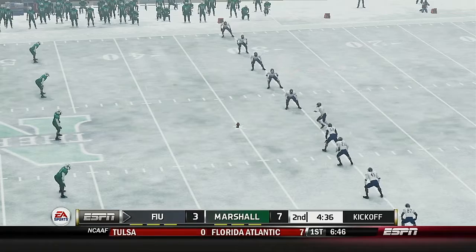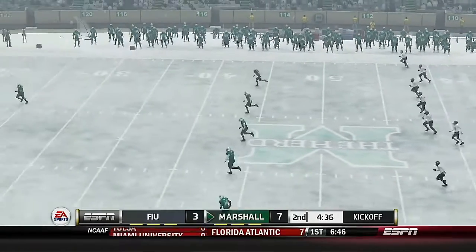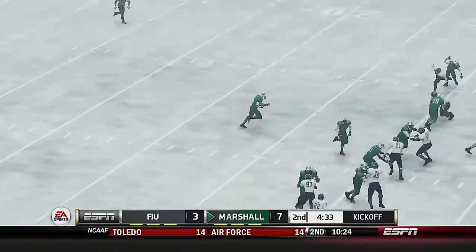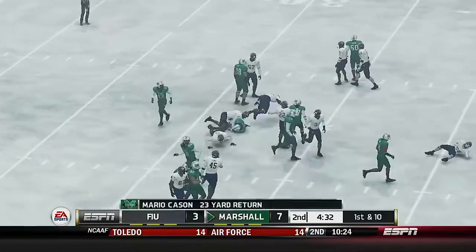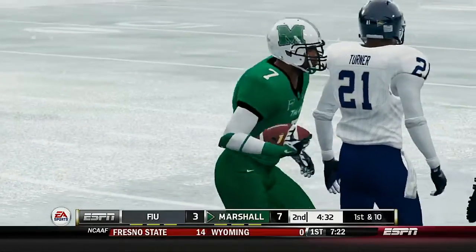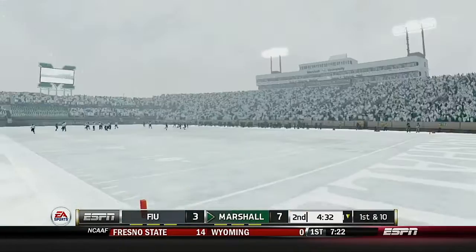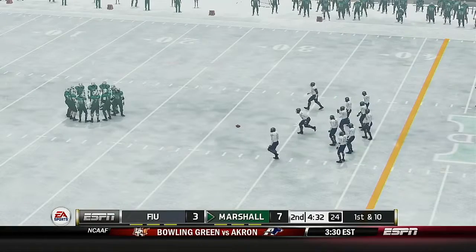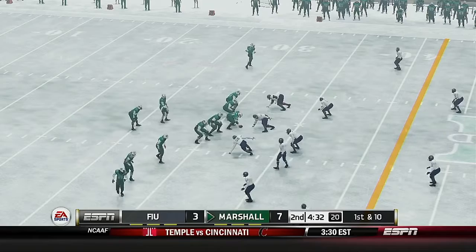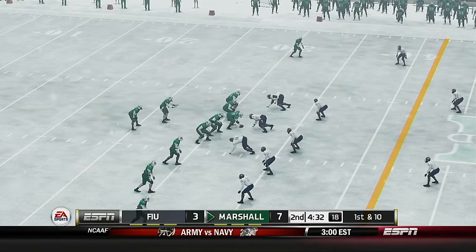Rodgers ready to kick. He's out to the 30, and he just got stood up right there. With one quarter down, I really haven't seen too much separation between these two squads. Might be neck and neck the whole way. Marshall is up by four.